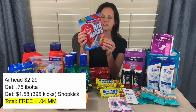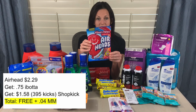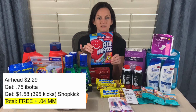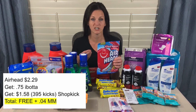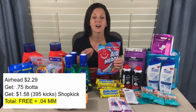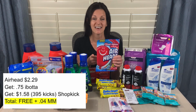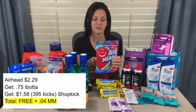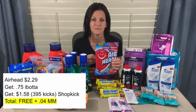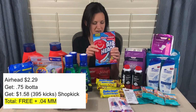Another one, Airheads. These Airhead filled ropes are regular price at $2.29. Now there are 2 different apps giving a rebate on this. There is Ibotta that's giving back 75 cents. And Shopkick, which I talked about before, is giving back 395 kicks for purchasing it and scanning it. So 395 kicks for Shopkick is equivalent to $1.58. And so that makes this completely free and a 4-cent moneymaker.